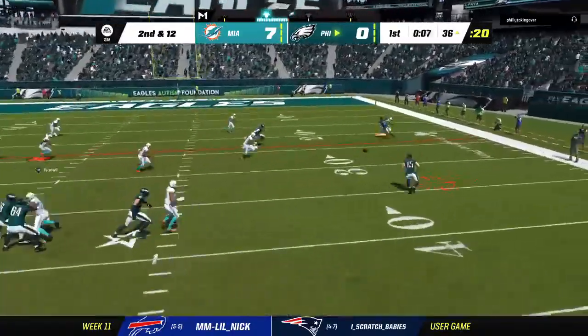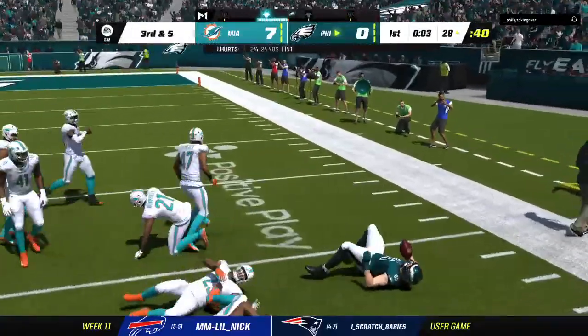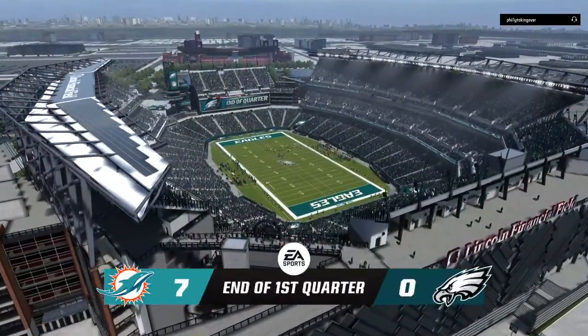Here's Hurts to throw. That's complete to McBride. And he's going to be taken down at the 28-yard line. After one, 7-0 on EA Sports.